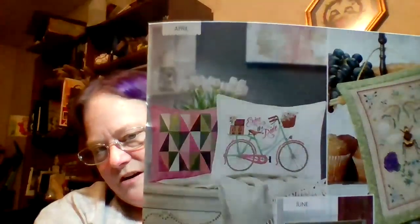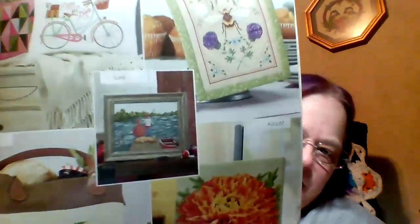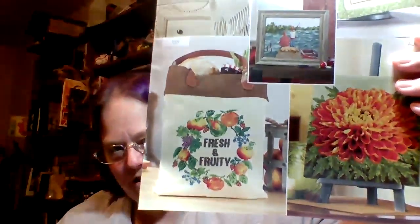So the inside back cover has April, May, June, July, and August pictured for you. April is kind of cool. It comes with two patterns. For April, you get the bicycle pattern and the geometric pillow pattern. That's kind of cool. And then you have the bee pattern for May. Then you have the father and son fishing for June. The fruitful wreath for July. And the chrysanthemum for August.